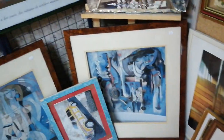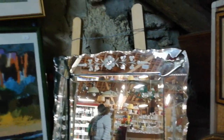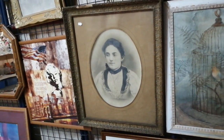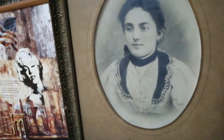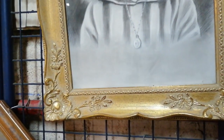That mirror's been there forever because it's all broken. I've seen that so many times, that mirror. Since it's broken, obviously nobody wants to buy it. But they don't seem to reduce things when they don't sell, like we would in the UK. Oh, I think she was here last time we came as well. What looks like pencil drawing.